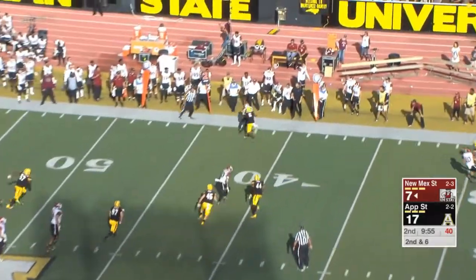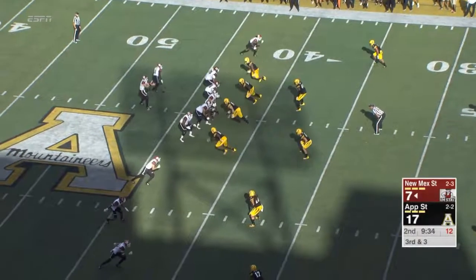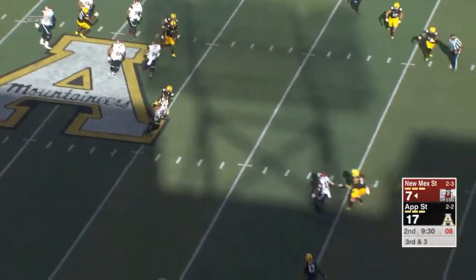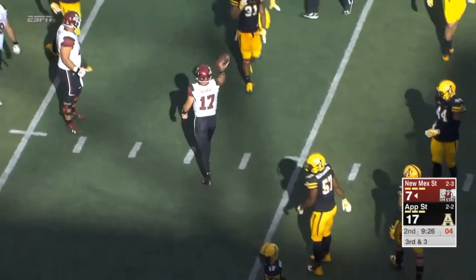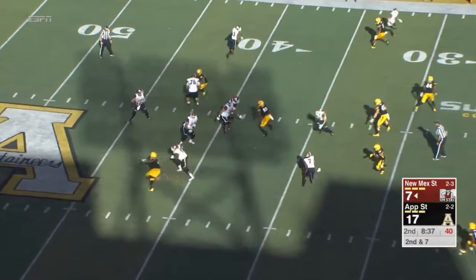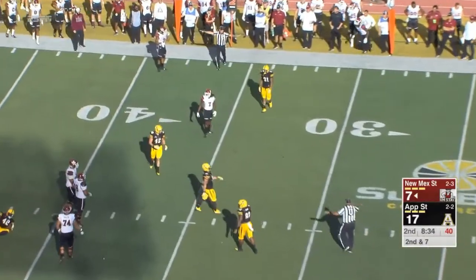Rogers back to the air, fires to the sideline. They have not been able to get him the ball, the top receiver in the conference. Rogers scrambling, going to try to get to the sticks, and he slides at the 37. A big game last week, but so far batting 0. Rogers up top and incomplete, looking for Campus.